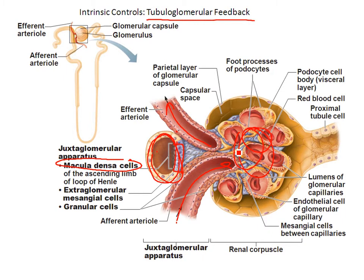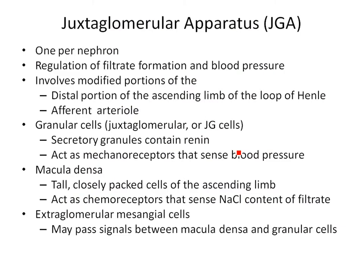So let's go forward and talk about what's called the JGA, or the juxtaglomerular apparatus. And I don't know what your instructor will have you learn it as. Anybody that says it enough says JGA, but that stands for juxtaglomerular apparatus. I haven't said juxtaglomerular in a long time. I just say JGA. But know what it means in case that's on your exam and not JGA.